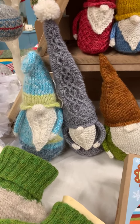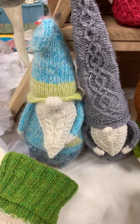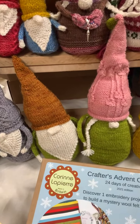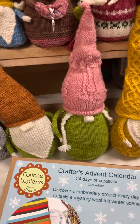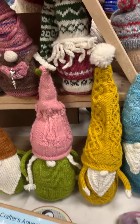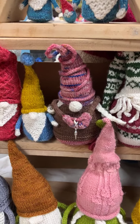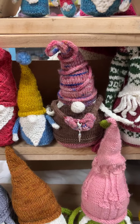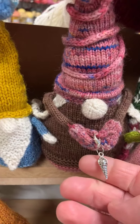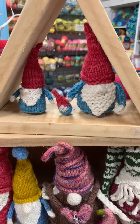From Nikki over here, who is made with my hand-dyed yarn held double with mohair and silk. You've got the cable guys, you've got lovely autumnal Norbert, you've got Gnome de Plume, Nautical Nathan, got the Fair Isle fella, got a brand new girl, Norwen, who works in the ice cream factory. And she's got a little ice cream stitch marker, I don't know if you can see. Right up to the little gnome nuggets.